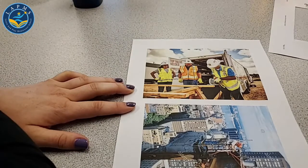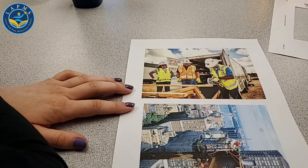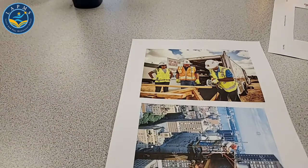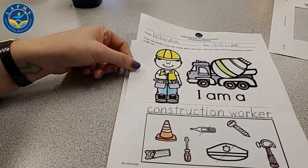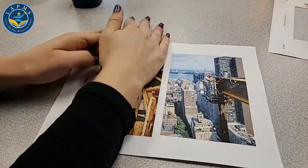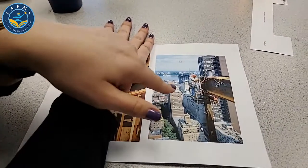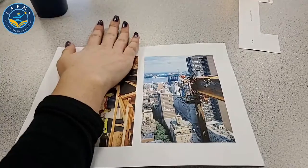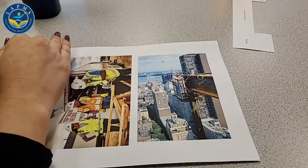And are their vests really dark colors? No, Miss Kendra, they're so bright. Like the way we colored our construction worker, such a bright colored vest so everyone can see them. And look how dangerous. This man, it looks like he's in the sky. The ground is all the way down there. So these people are working in very dangerous conditions.